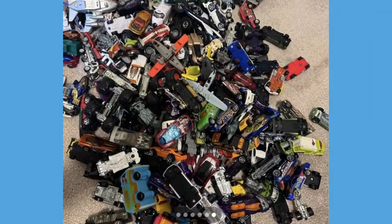And here's the first real big lot that you might have to zoom in and see if you can find some Acceleracers cars, guys. I'm going to let you look for a couple seconds.